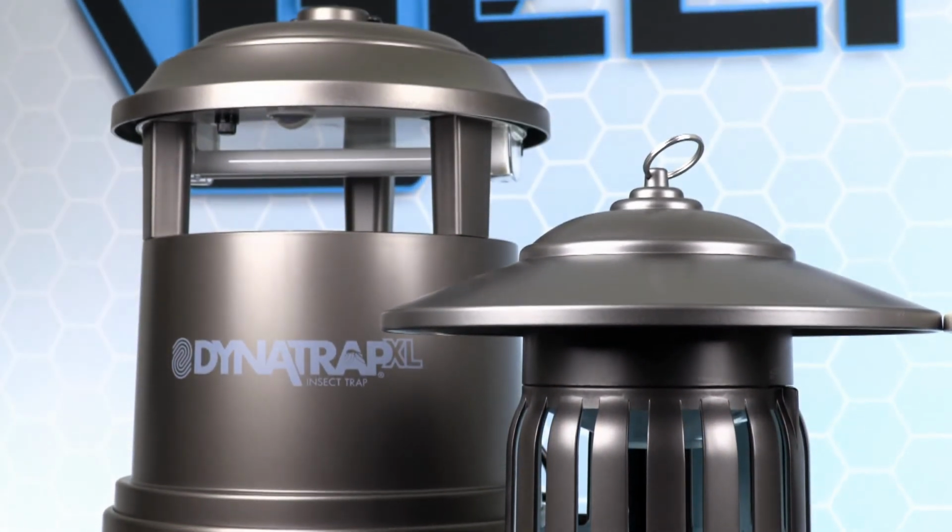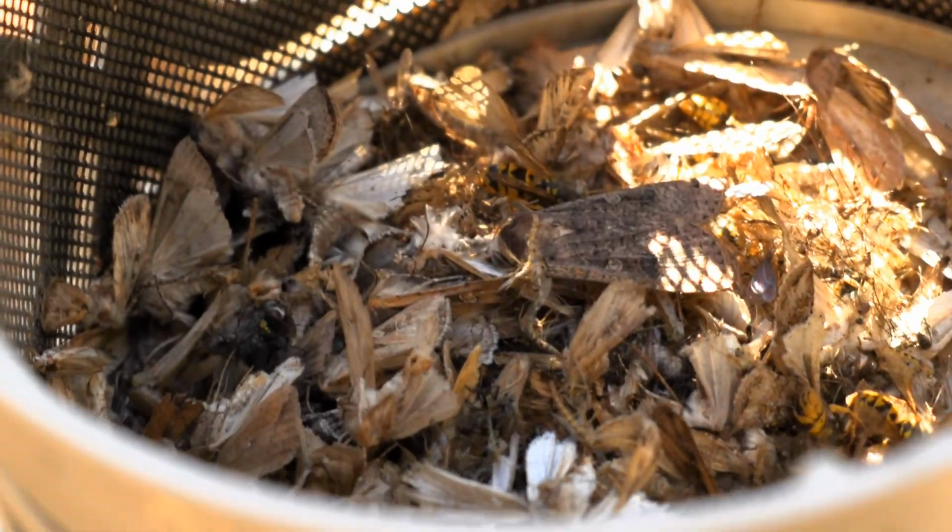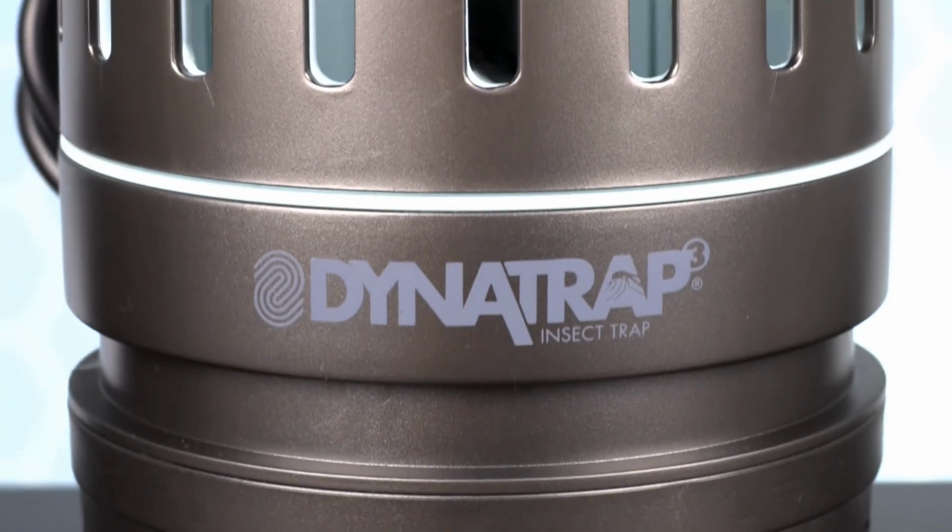They have a durable all-weather construction, are very affordable, and best of all, easy to set up. Put simply, DynaTrap works, and DynaTrap kills mosquitoes. Now that's something to buzz about.